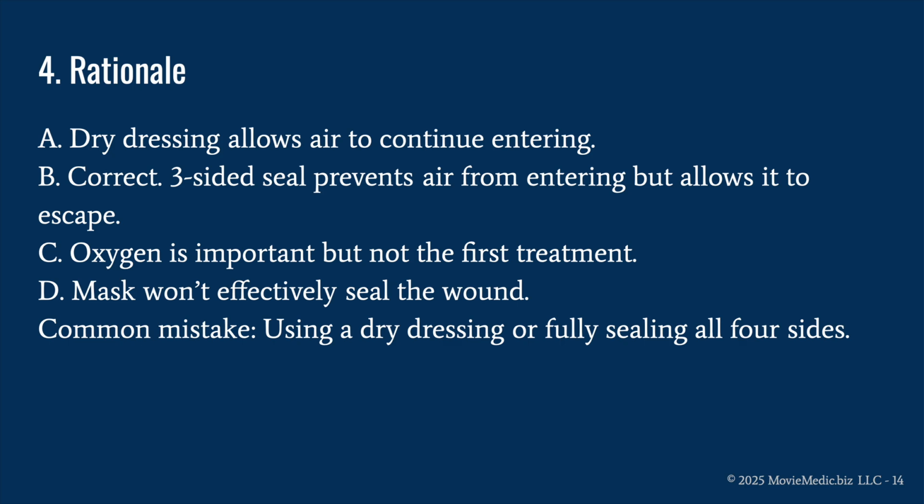The common mistake here is using a dry dressing or a fully sealing dressing on all 4 sides. The dry dressing is going to allow air to still come in, and the fully sealing dressing is not going to allow blood to drain, both creating pressure inside the chest cavity, right? And so we want blood that wants to come out to come out, and we want to try to prevent additional air from going in because that chest cavity space is precious, especially at that time.